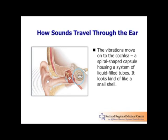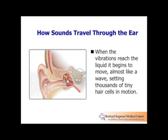The inner ear is also known as the cochlea, or a series of fluid-filled tubes that have a lot of really special hair cells in there. Those hair cells vibrate or kind of dance around once that fluid wave goes through. Those hair cells almost look like a piano too.